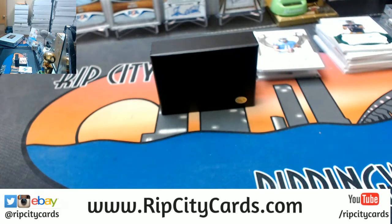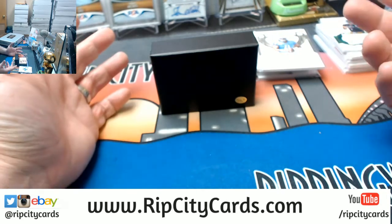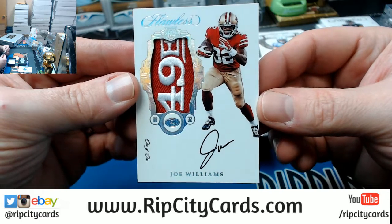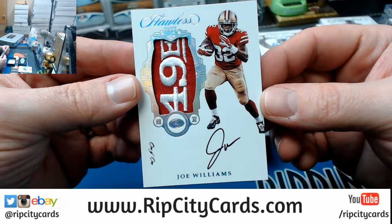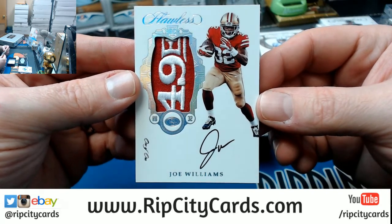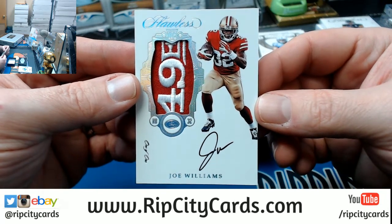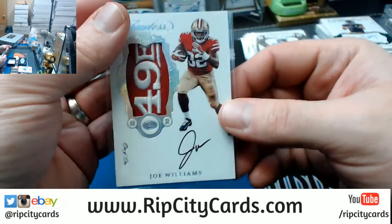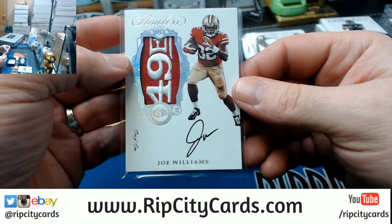All right, it's not a big name player, unless you're like San Francisco 49ers, it's Joe Williams, but it is a 1/1. Joe Williams with the 4/9 swatch action rookie card for the Niners. I don't know what he's up to right now. He's probably up to amazing things, but that's pretty sweet. Two 1/1s in a case. It's pretty hot.